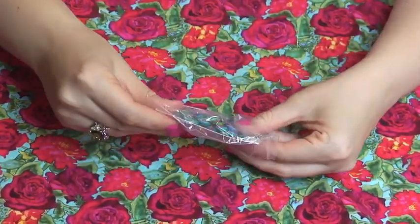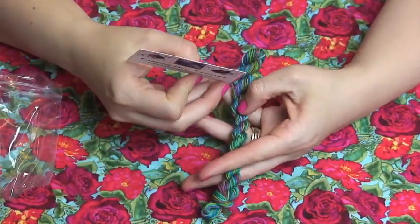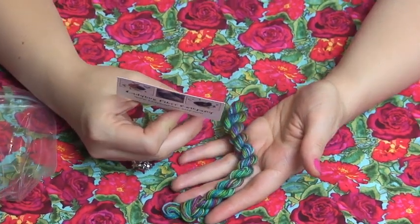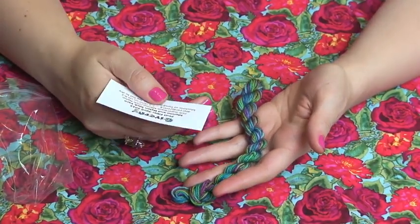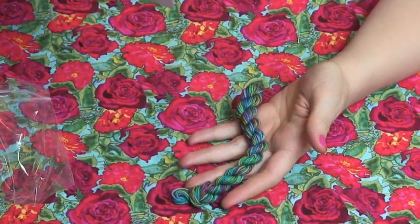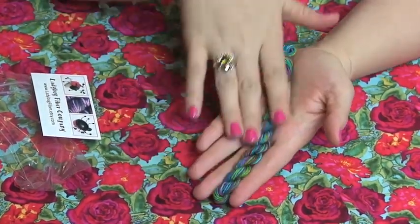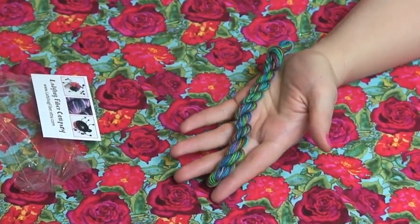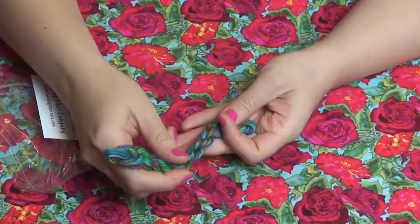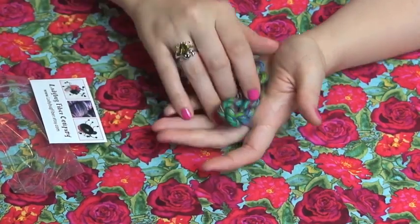Ladybug Fiber Company. Oh, my gosh, I love this one. That's really awesome. Giverny, however you pronounce it. You know, Monet, water lilies, Monet's gardens. He painted all that. Well, Ladybug Fiber Company made it into a yarn, and this yarn is so awesome. I can't even tell you. You need it, that's all.